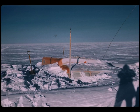This is one of our snowcats at the end of the winter, completely buried up to the roof like everything else outside, and plenty of snow inside. So we had a lot of digging out to do before we were ready to go off for our summer's field season.